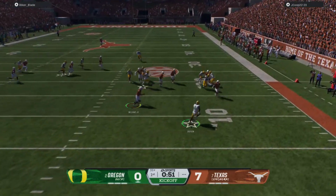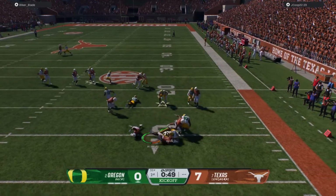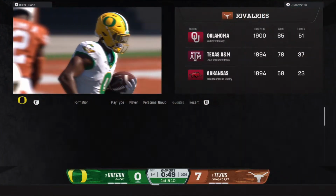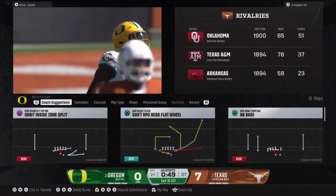He'll bring it out. It's Davison. That gamble did not pay off as they bring him down at the 12-yard line.